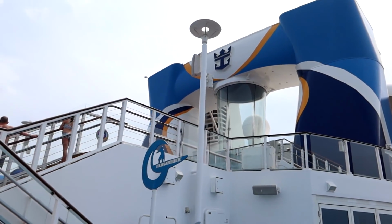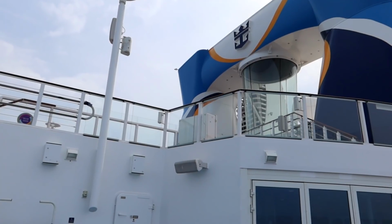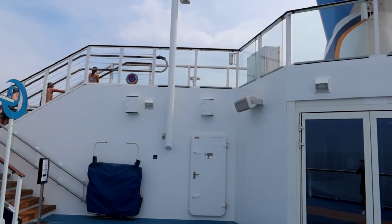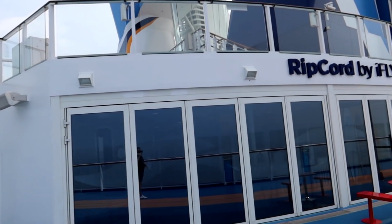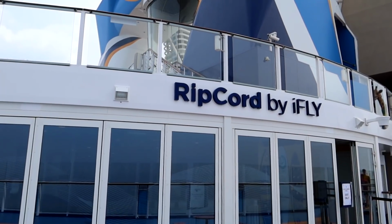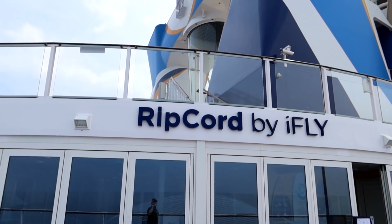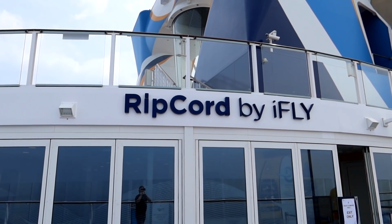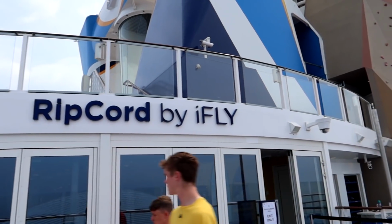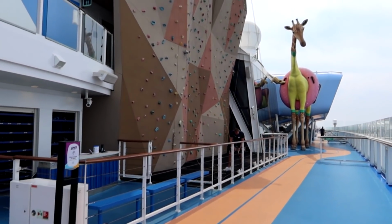Up again there, look, Flow Rider, Ripcord, great activities. So both of those you have to pay for an extended experience, but you can do it for free while it's in dock. You just have to book it on the app, and that's what Claire did. So she got a minute on Ripcord. If you book and pay, I think it's $49 and you get like 2 minutes. So both options.